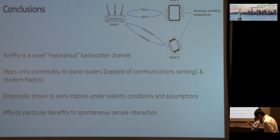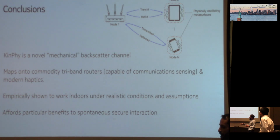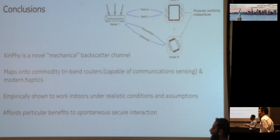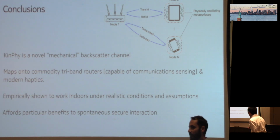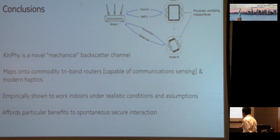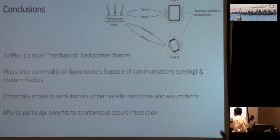We think it's particularly interesting because it maps onto an evolution on two fronts that we're already moving in that direction. It's an evolution of a commodity tri-band router that has built-in sensing support, not just communication, and this is totally within the realm of possibilities, and as well an evolution of modern haptics in current devices such as phones. We've shown empirically that it works indoors under realistic conditions and assumptions, and as a low-hanging fruit, we think it affords particular benefit to applications in the area of spontaneous mobile interaction.